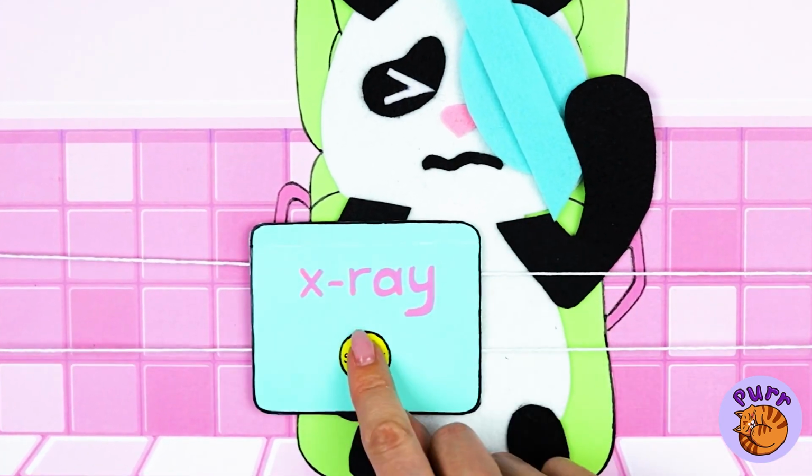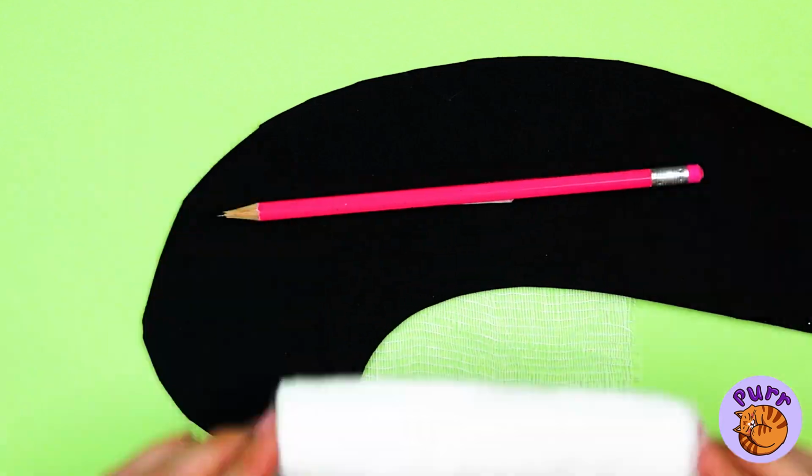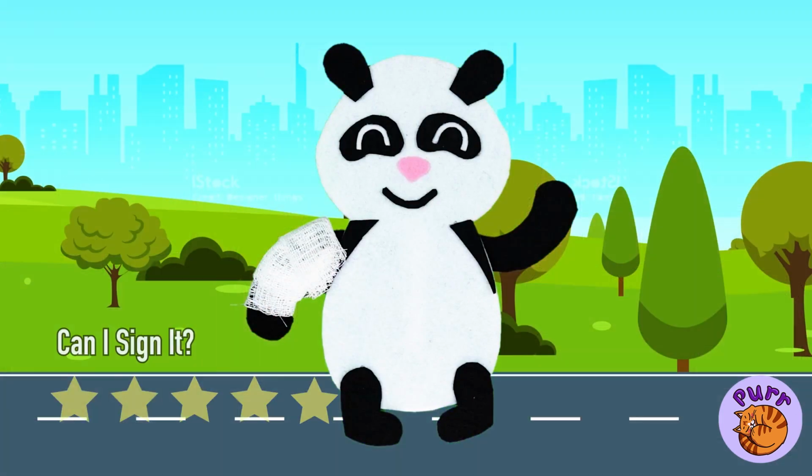Next, we need an X-ray for your arm. Uh-oh, looks like it's broken. What you need is a sturdy cast. But it'll need something to keep it in place. Seems about time to wrap things up.